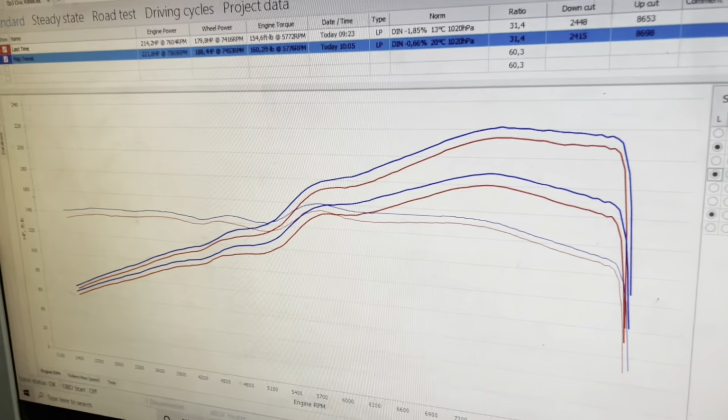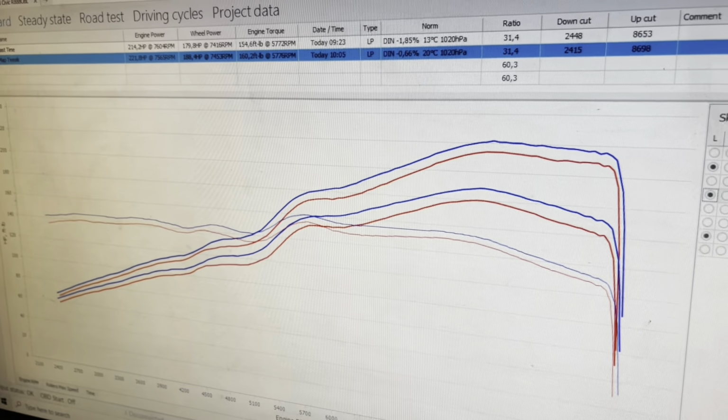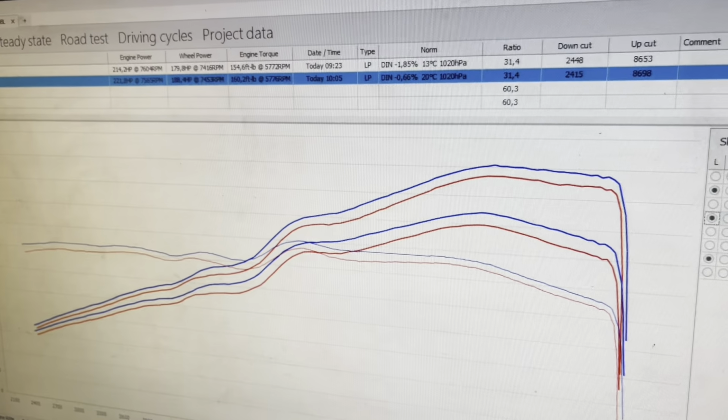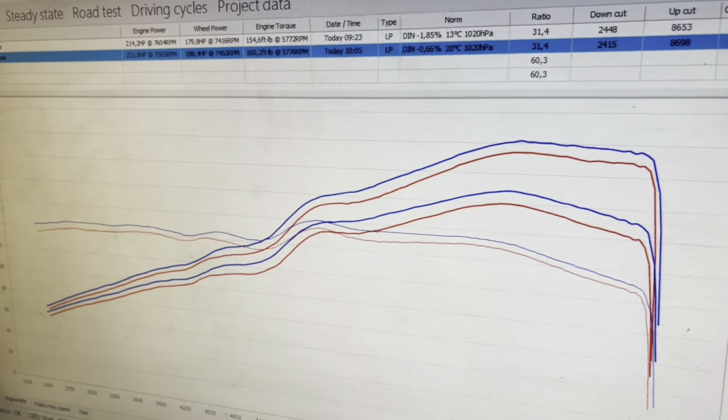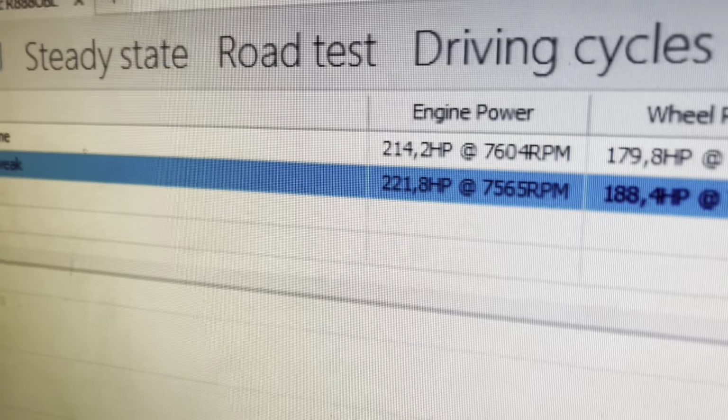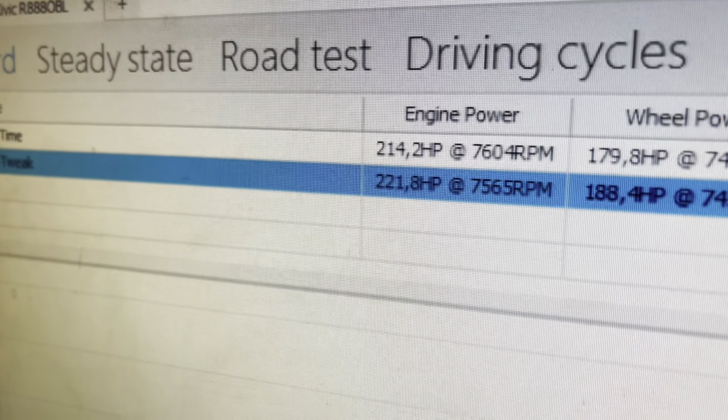He likes it. Right, so the red line is its starting point of today, and the blue line is as she leaves. So you can see we've made power across the rev range there, and we finish on 221 brake horsepower, which is pretty good stuff.